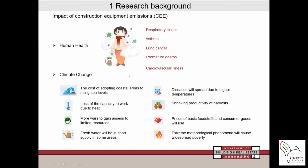Construction equipment emissions have been a major source of environmental degradation and considerable damage to human health. Therefore, it is critical that contractors shoulder the emission reduction responsibilities by managing their equipment in a sustainable way. Namely, they should incorporate environmental considerations into their formulation of replacing and retrofitting strategies, which traditionally is undertaken only with economic considerations.